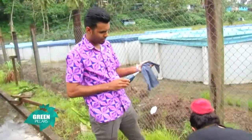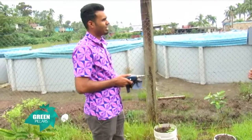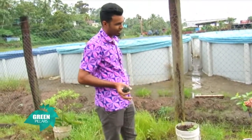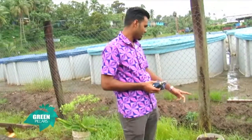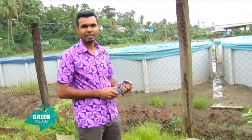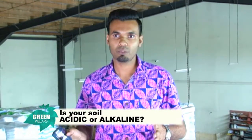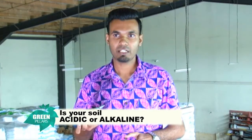This is the soil that was in the bucket, and the one in the ground was 6.4. Normally when it rains, the flood water comes in, so that's why the pH level is not that good. The one in the bucket, we normally apply lime to boost the plant up. If you've been using too much NPK and urea, in about a couple of years your soil will turn acidic. So this meter gives you an instant reading of whether it's acidic or alkaline. Alkalinity is mostly when you're living near the sea and the salt water comes in. Our product called gypsum helps remove salt from the soil.